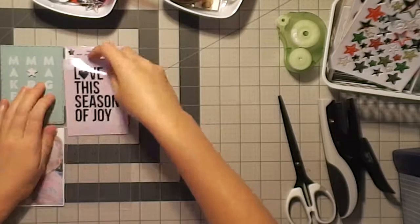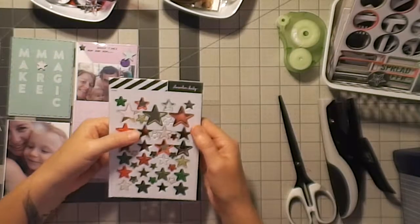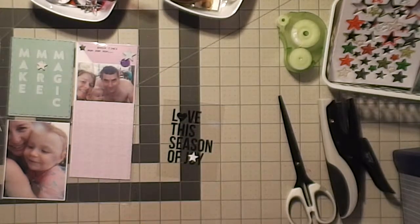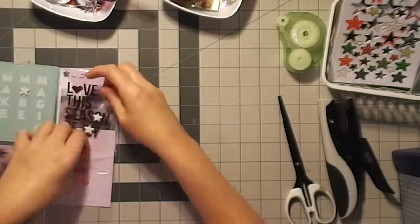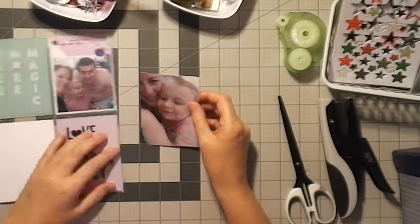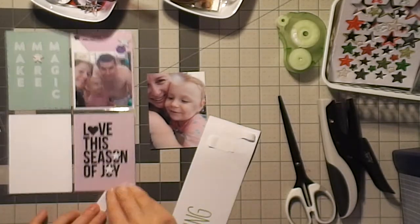And this card is a little acetate piece that I put with a pattern paper behind it. And I'm just going to use two of the white stars to go in the O for season and the O for joy. And I'm just noticing now that there's an O in of as well, but I didn't put it in that, so we'll just leave that. So this is where I'm deciding what I want to do.